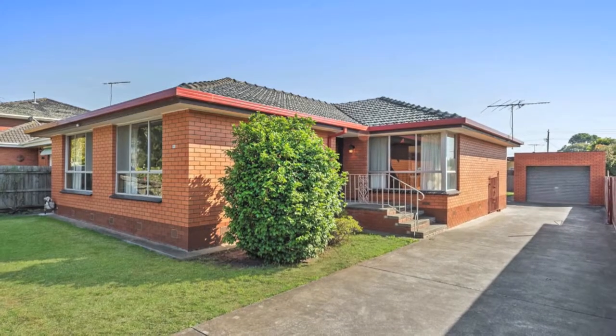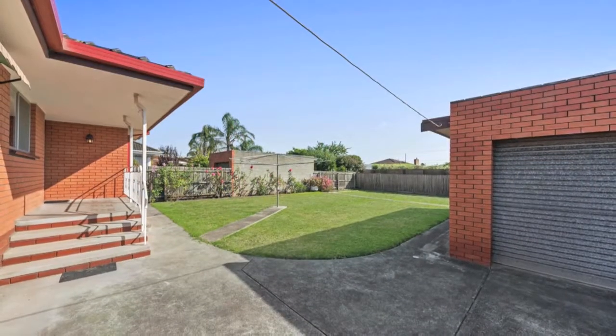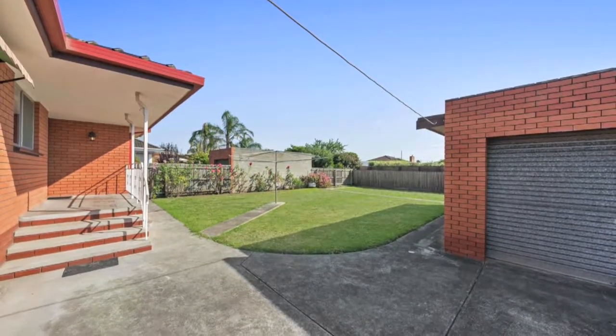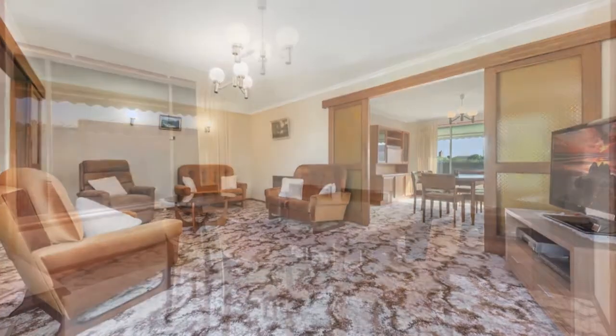With the ring road on your doorstep and walking distance to shops and a medical clinic, this double-fronted brick home is in a premier pocket of Bell Post Hill. On a generous 635 square metres, its classic design features three large bedrooms, formal lounge room and separate dining room, overlooking a sizeable rear garden.